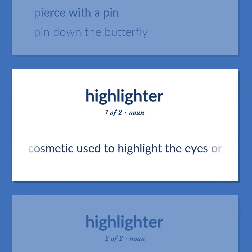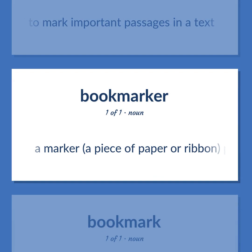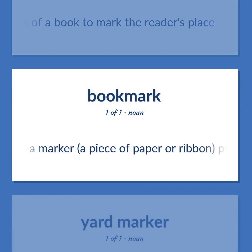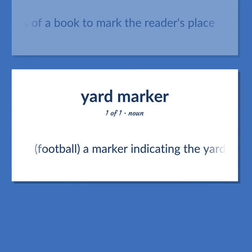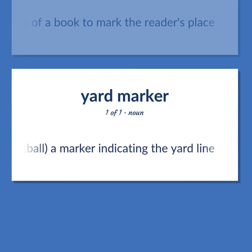A cosmetic used to highlight the eyes or cheekbones. A fluorescent marker used to mark important passages in a text. A marker, a piece of paper or ribbon, placed between the pages of a book to mark the reader's place. Football, a marker indicating the yard line.